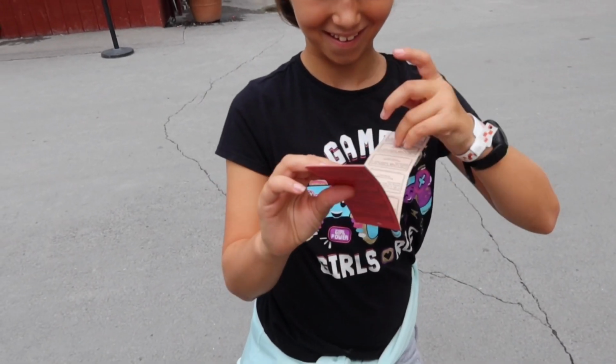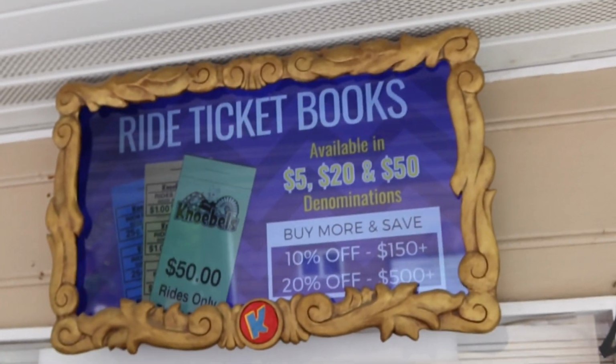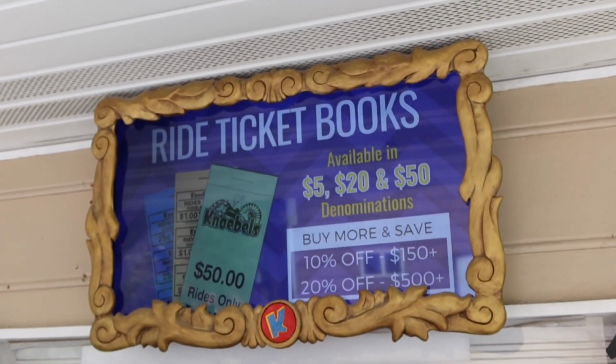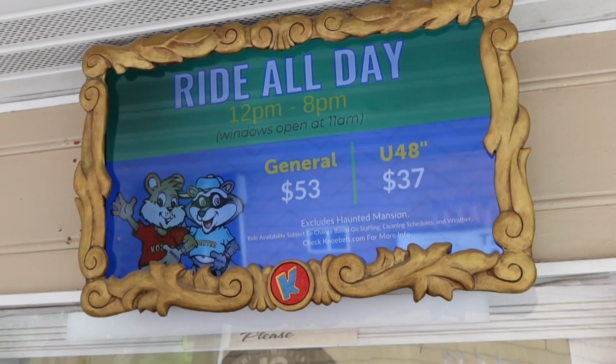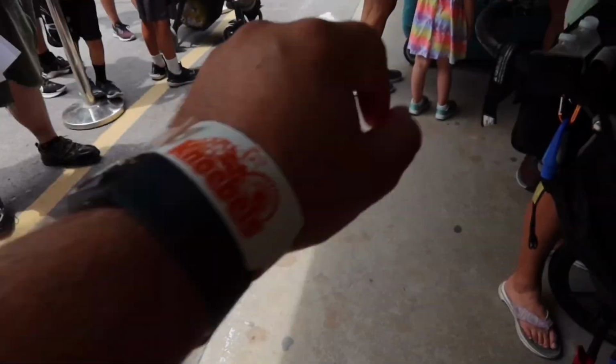If you're not used to riding a lot of rides, you might want to just buy the tickets, and the money is actually economical because you get $20, 20 tickets, $5, 5 tickets, whatever. And most of the rides are only like $3, $2 for tickets. But if you're really gonna ride everything, it might be more beneficial just to buy the all-day pass so you can ride everything except for the haunted house. The haunted mansion is extra because it's that good.